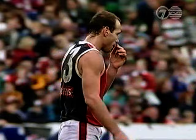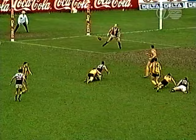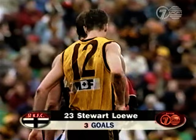Lawrence doing well, backing back hard. Good mobility once again by Everett. And Everett really did cause that goal to be kicked. Well, in this quarter, the Saints have kicked 7 goals, 3 to 2 points.